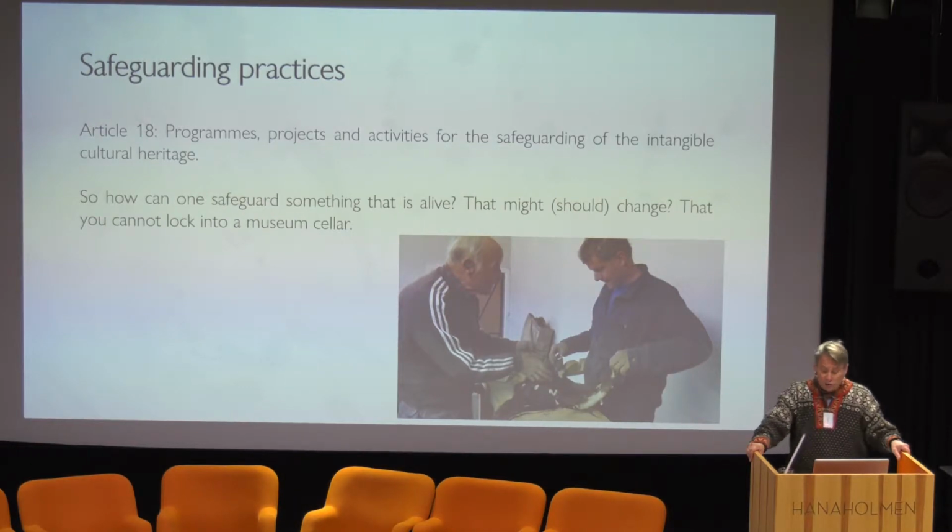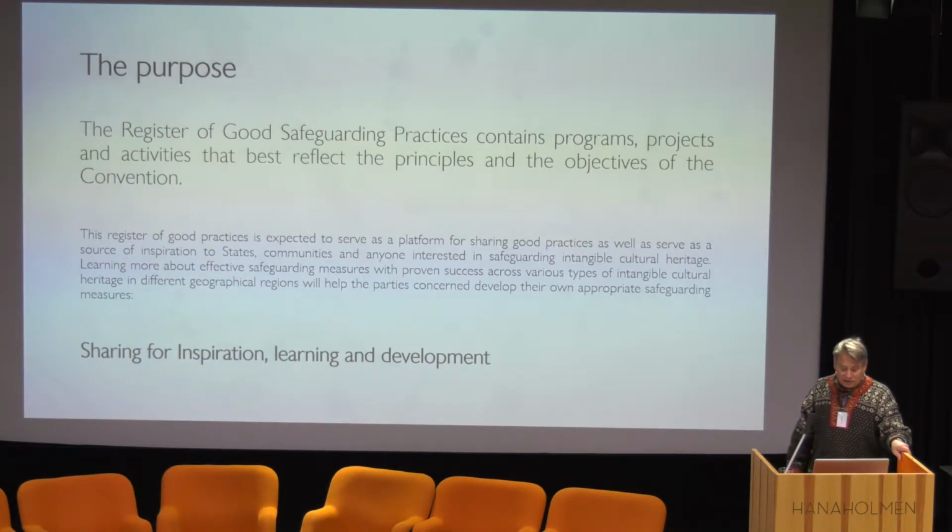And on this picture, you can see Osmund Kleiv, who is a ski maker. He's making wooden skis, as they have done for generations in Morgedal in Norway. So how do we safeguard him and his knowledge? This is a really difficult question. And also, we should be aware that intangible cultural heritage changes. When it goes from generation to generation, it develops, and it should actually change. That is something that is typical for intangible cultural heritage. You cannot lock this man into a museum cellar. You have to have other mechanisms and methodology for safeguarding the intangible cultural heritage.